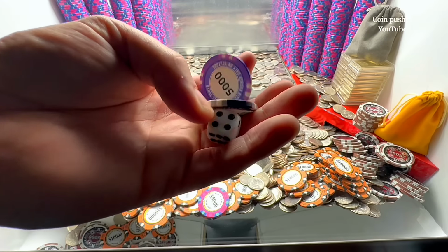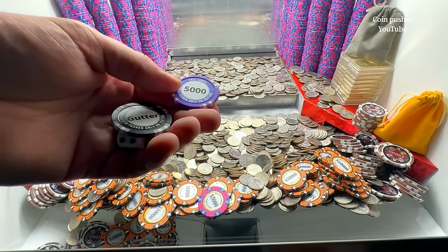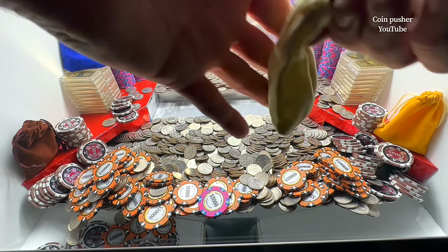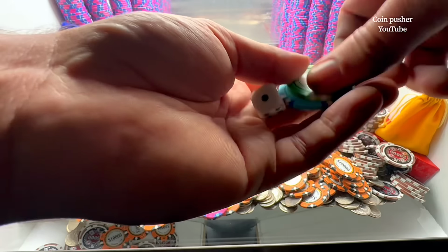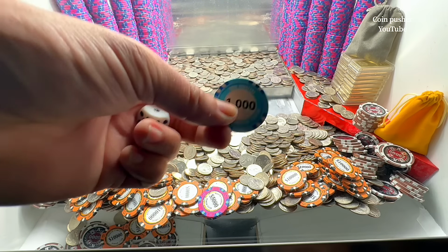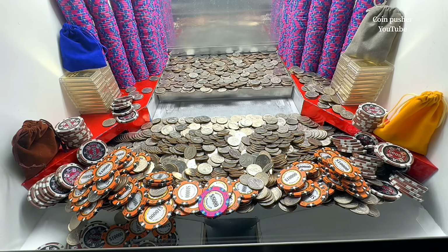Oh, sweet. We got one more of the white dice. Oh, nice. We got the $5,000 tower and the gutter chip. That's incredible. Let's see what else we got in this one. Oh, sweet, another white dice. Oh, we got the green reset chip. And 1,000 free quarters. That's incredible. Let's go ahead and turn this in, get us 1,000 extra quarters, and then we'll get right back to pushing.